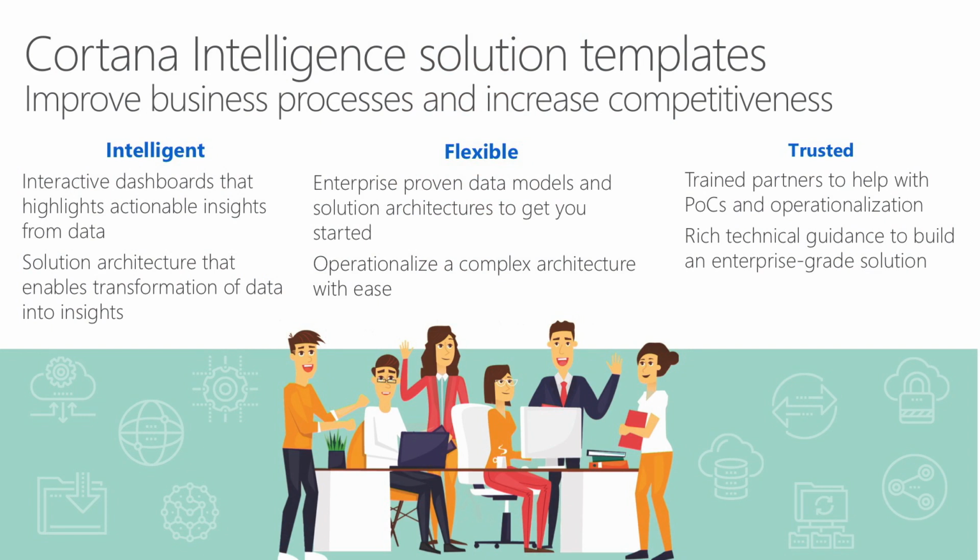If you've got an IT organization that's capable of building out the solution yourself, that's great, because we've got these rich technical guides that help you build that enterprise-grade solution yourself. However, let's say you don't have the manpower necessary. We've got a qualified set of partners to help you with proof of concepts in your environments and to drive that operationalization, as well as creating of production solutions that are specifically built and custom tailored for your use case, right?